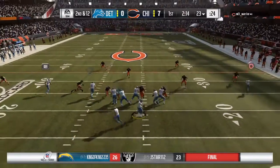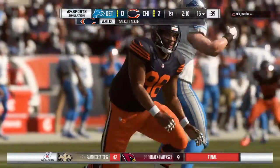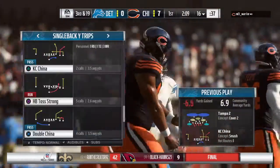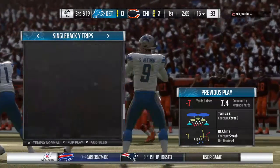To throw on 2nd down is Stafford. Pressure, and he's taken down. A Bear sack. Akeem Hicks breaking through to get him for a loss of 7.